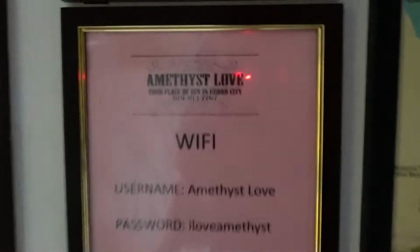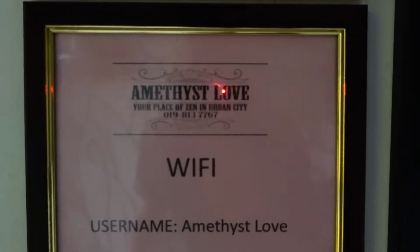They have a couple room and also dormitory. I took dormitory. Let me find for you. This is the name. Amist Love Guest House at Bukit Bintang. Really very near to Bukit Bintang. Just walking 2 minutes. So this is my room.